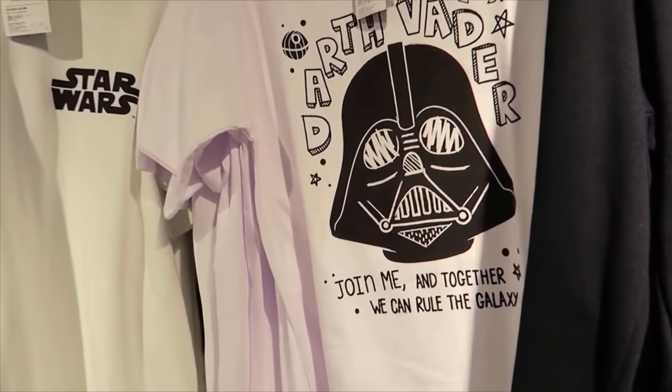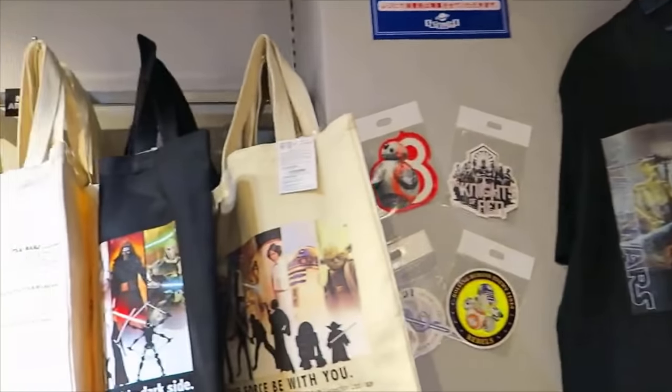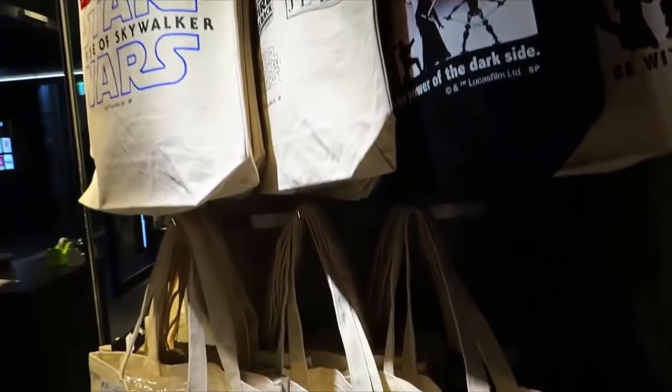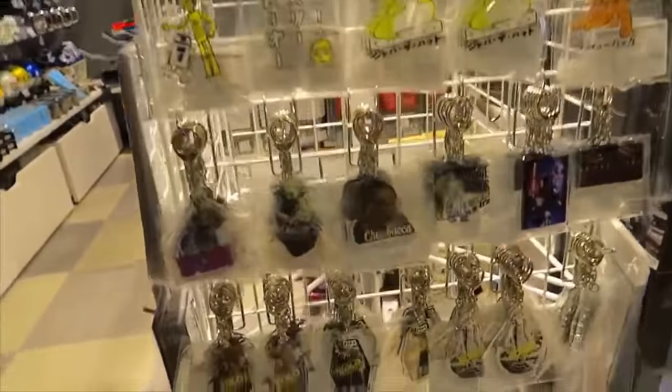Hoodies, t-shirts, all kinds of stuff you'd expect to see in a Star Wars shop. And that's really about it. I just thought it was kind of cool. I don't usually see Star Wars stuff like this, so I wanted to hang out and peruse a bit.